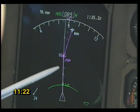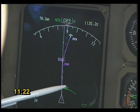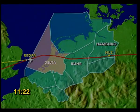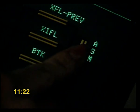From the RT, note that Speedbird 850 has been given a direct routing to Pampus. The difference between the planned route and the actual cleared route in this instance saves BA not only time but fuel. During this first voice contact, the controller assumes the flight on his touch input device, or TID.